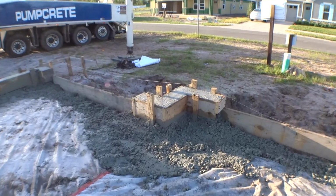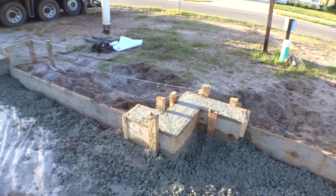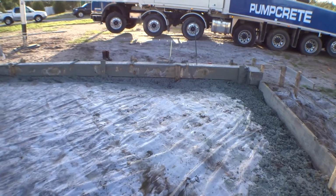This part of your walls sit on this section here, the front of your house. This is that third bay for the garage. Okay, pretty cool.